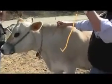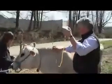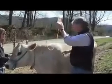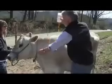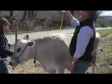And there's different techniques and ways of doing this. Some people like to put it in the shoulder. I prefer the neck just because the skin is looser. Some people will do it here, but you want to do it where the skin is loose, so there's plenty of room for the calcium.